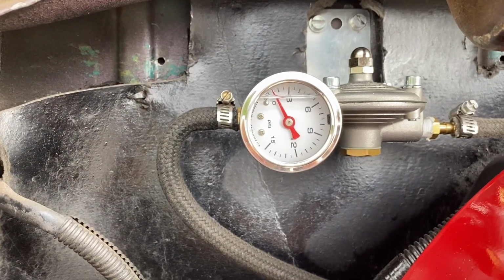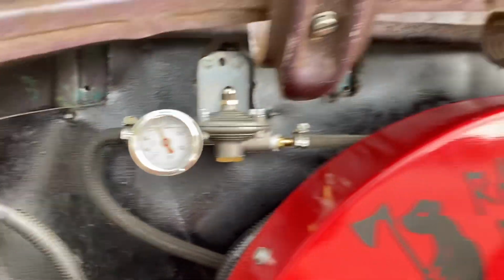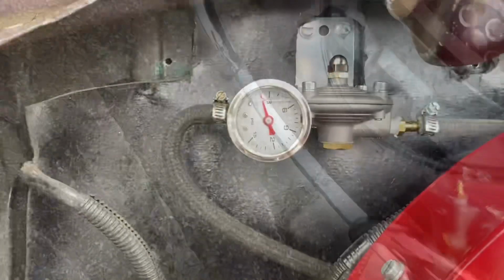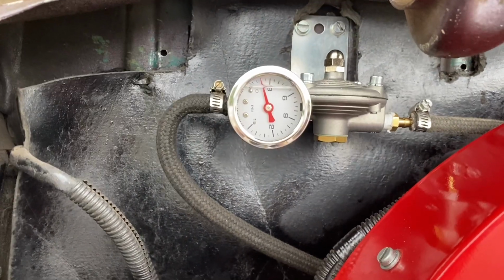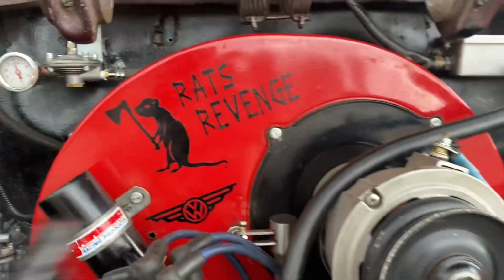Okay, after about 5 minutes, the fuel pressure's gone up to 1.5, and still got dry carbs. Okay, I'll leave that alone now. It's been a good 25 minutes. It hasn't climbed over 2, and it's starting to fall back down. Carbs are dry.